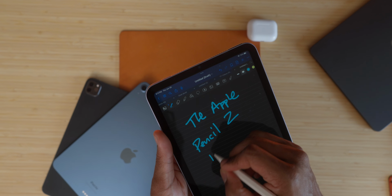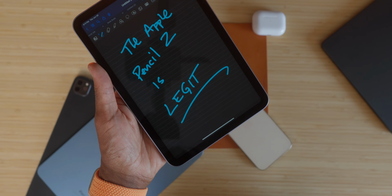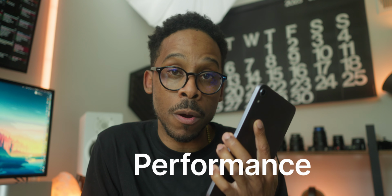If you've never used one, I highly recommend you do. It's actually quite impressive. If you want Apple Pencil 2 support and you want to go outside of the iPad mini, there's only two other ways you go: iPad Pro or the iPad Air. But to be real, this is the better iPad. I'm gonna keep iterating that. It's so easy for me to talk about how great this iPad is. Yes, it's that good. Reason number 4, performance.